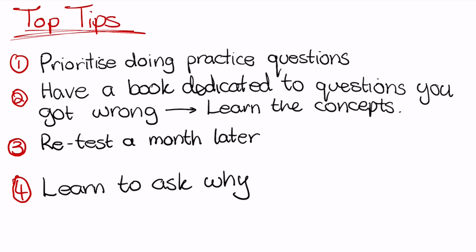On top of this, I think it's really important to retest yourself. I know personally that I was retesting every maybe 8 weeks. And even if I did remember the question or the answer from that exact same test, I would still mark it wrong if I didn't understand why the answer was correct. And so that allowed me to determine whether or not I was actually understanding some of these questions and whether I had the knowledge to figure out these questions.